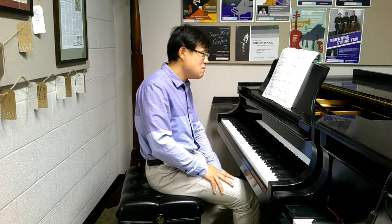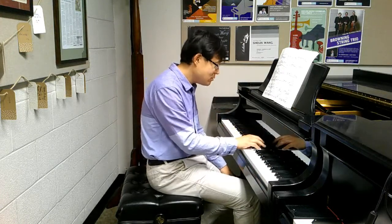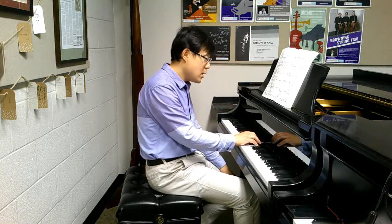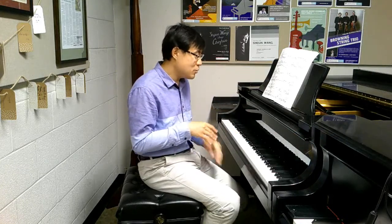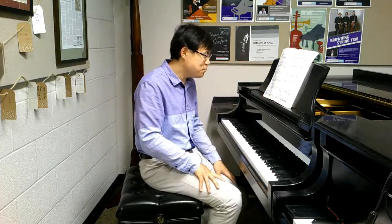Middle section, measure 29, he used G sharp minor, the next measure D sharp minor, F sharp minor, C sharp minor. So all the black key minors, as there are 5 of them, he used 4. And the first, he left the B flat or A sharp to have a dominant 7 on it.